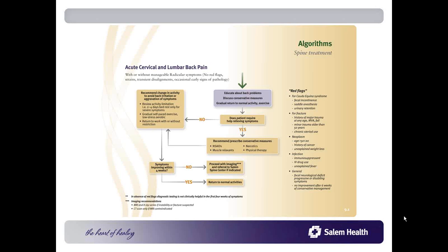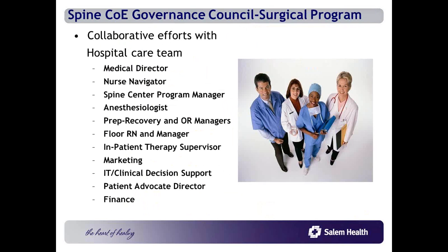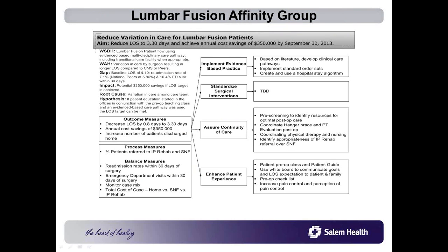Hey, Jane, I want to make sure that we have enough time to answer a couple questions, but I really want to talk about the Affinity Group. Do you mind if we flip to that just for a second? You bet. Yeah, because we do have 3 groups. You can say we do have 3 councils that we utilize that do all kinds of great things.